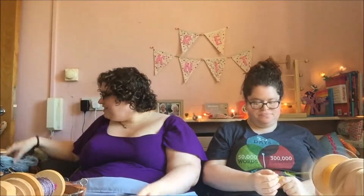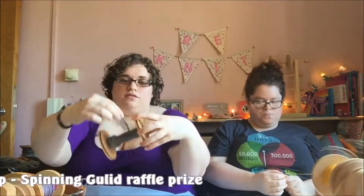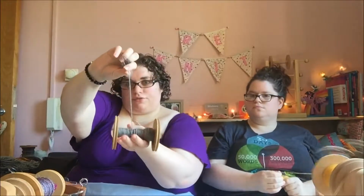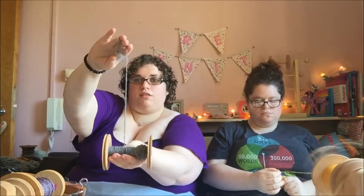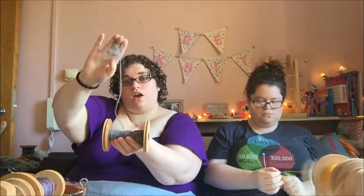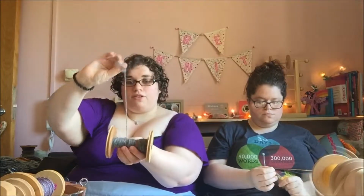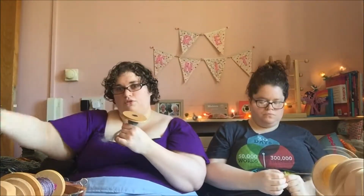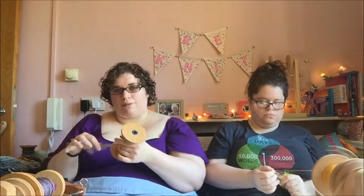Oh no, that's not all my spinning. Goodness me. This is only a tiny bit of spinning. This is some Gotland. At Spinning Guild every month there is a raffle, and one month I came second in the raffle, and the prize I picked was 600 grams of Gotland top. I don't know where it came from, but it is quite compacted. So before I can even tear strips off to spin from the fold, I have to fluff it up.